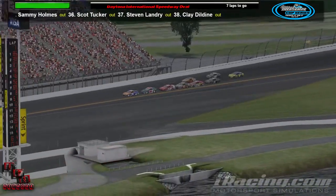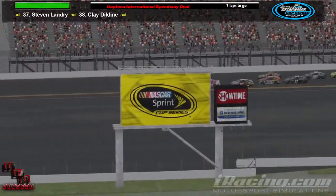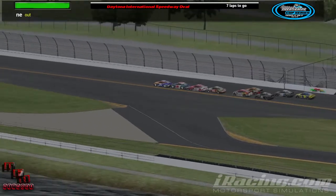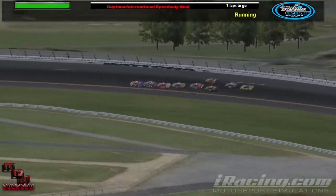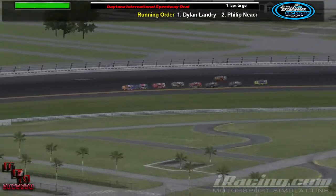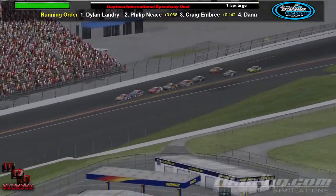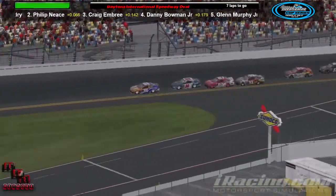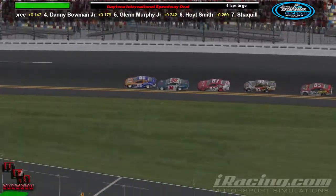Shaquille Ray now to the inside of Bowman Jr. behind Hoyt Smith. Hoyt Smith looked like he wanted to come up. Was not quite clear of the Embry's bumper. Had to do a little checkup action, but he's back at it there in 4th. Ray now looks like he wants to come up in the middle line. Bowman Jr. pushed high. Bowman Jr. and Murphy Jr. side by side as Landry comes across to make it 6 laps to go.